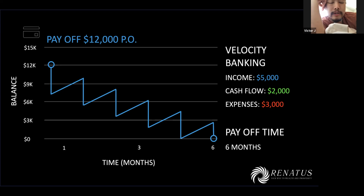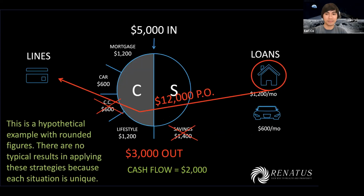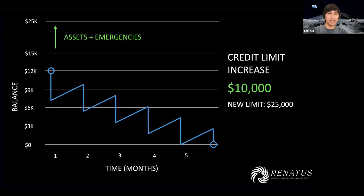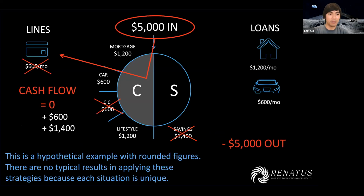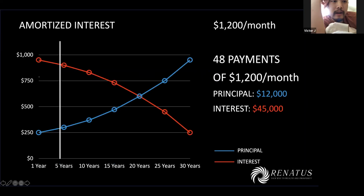Wait, I have a question. So what we just did, we just made a $12,000 principal only payment to the house. So we moved that line to the right, using our credit card, right? Yes. If we go back to the slide where we look at the amortization schedule, we just moved this to the right. And the reason we chose $12,000 is because it's the same amount we would have paid in 4 years.